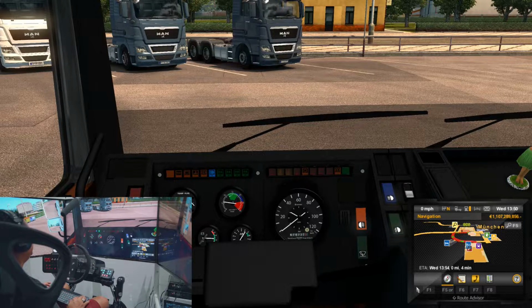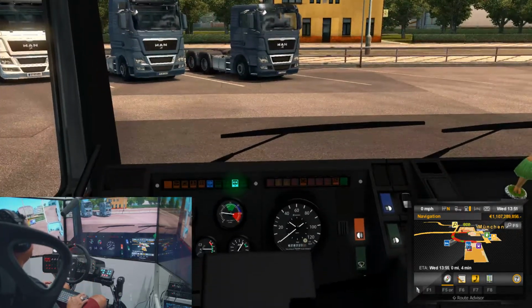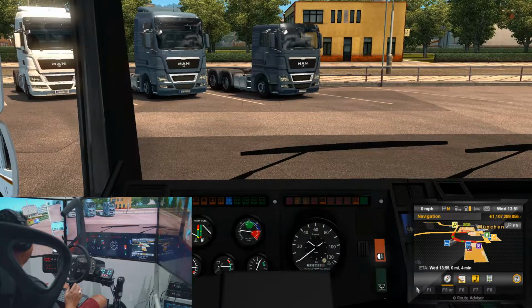Pretty quiet in the interior. Old diesel engine, basically. That's what we got here. There goes the turn signal, like I was telling you guys. Got that old school vibe to it with the parking brake. You know, old school truck, man.